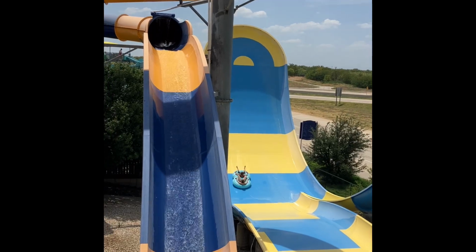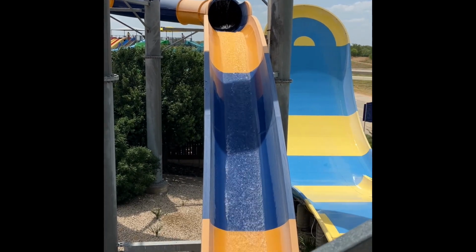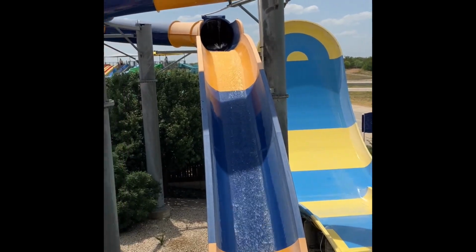Hawaiian Falls Mansfield is a water park located in the DFW area. It is one of the five Hawaiian Falls water parks out there, the other ones being Roanoke, Waco, Garland, and the Colony. And today I'll be counting down my top 10 water slides at Hawaiian Falls Mansfield.